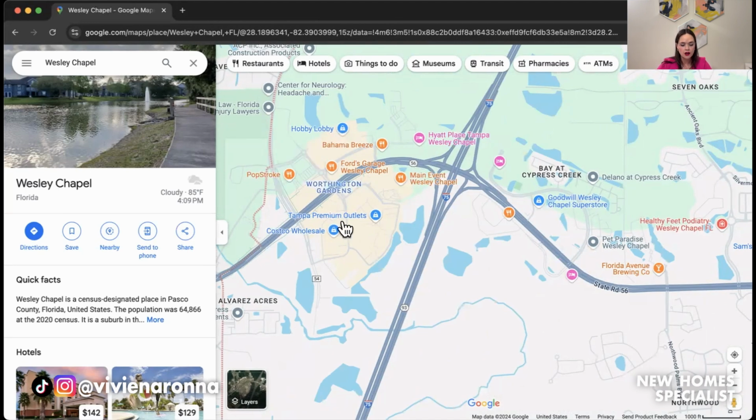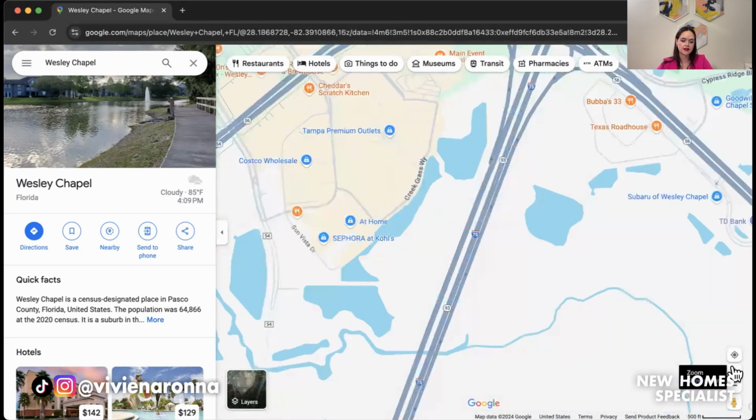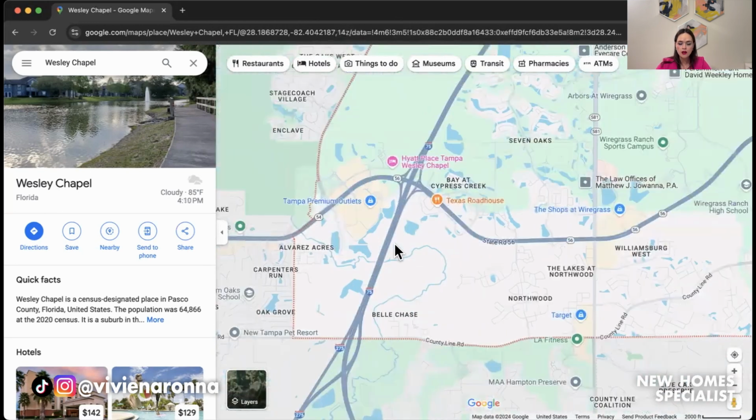There's also other smaller boutique style stores and eateries and things like that. So you do have a Costco right here, and then some other restaurants right off of this area of State Road 56. I live in the Wesley Chapel area, and this is one of the biggest pain points of living in this area. When I first bought my house, this State Road 56 and I-75 Diamond Interchange did not exist.